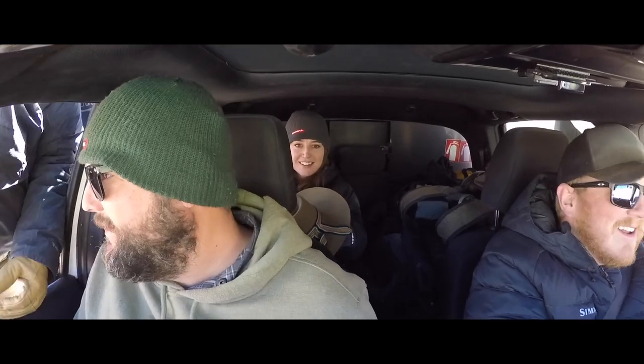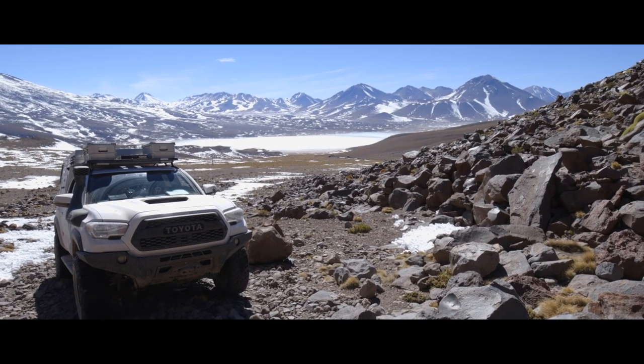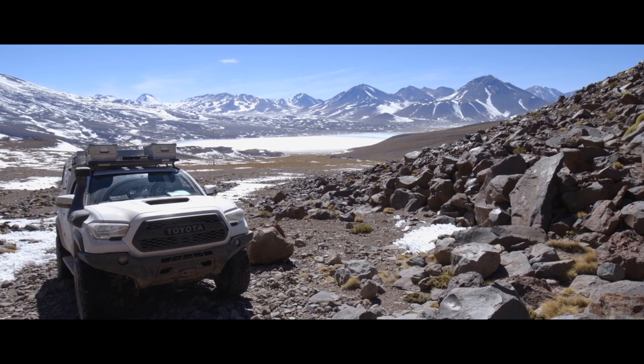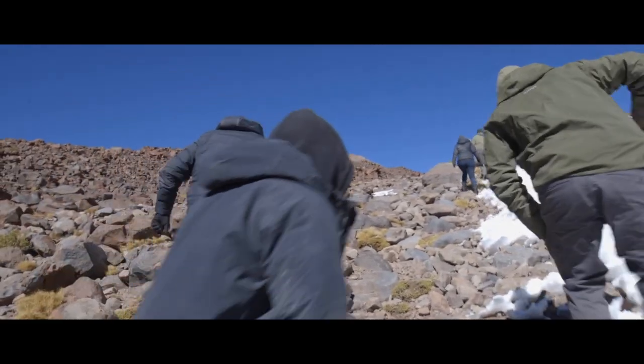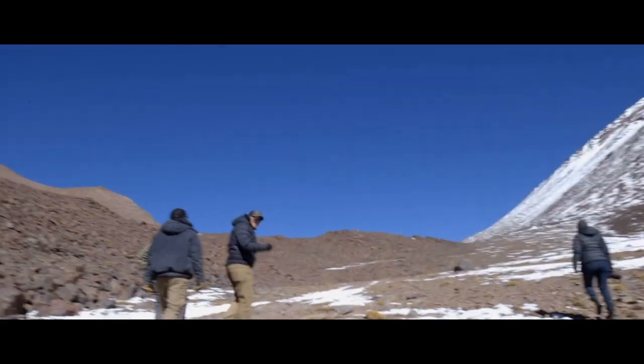About to hit 15,000 feet again. Right on. And just climbing away. Four dudes on the rail and three inside. Quarter mile above camp, we reach the end of the road. Now it's on foot from here. It's right here.